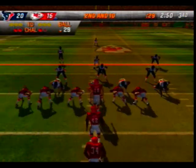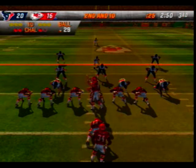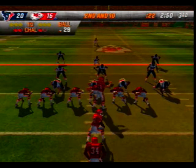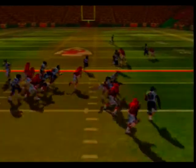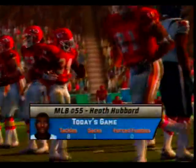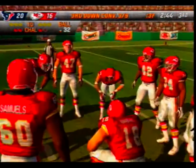Play hard and fast, baby. Out of the I formation. We got to believe it. It's our game. Let's do our thing. Stay posted now. Let's go now. A little misdirection. Number 55 is there for the tackle at the 32-yard line. He was looking for a place to run, but all those places were filled up with guys waiting to tackle him.